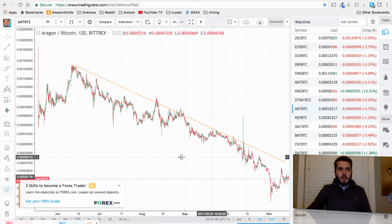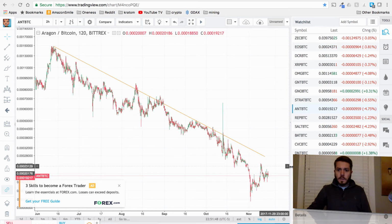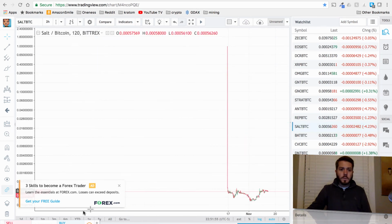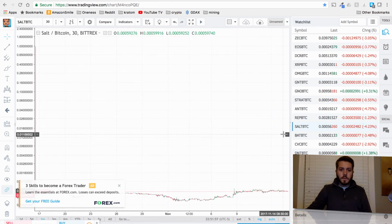Here we're looking at Oregon. Downtrend intact. It's going to need to break that downtrend for there to be any fun to happen. Auger, nothing good going on. Salt, flat.